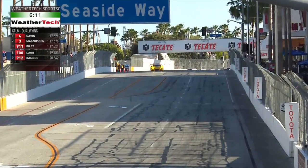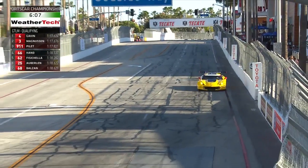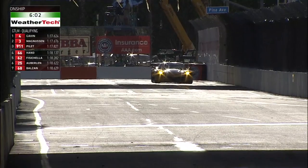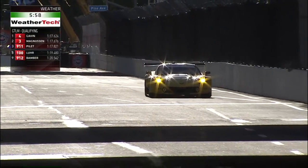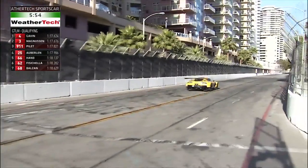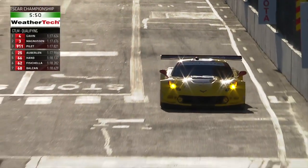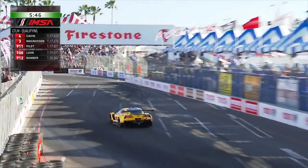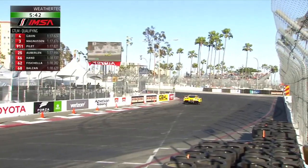So Earl Bamber is back out on the racetrack. Joey Hand continuing to struggle to come to grips with the Ford. He had an off at the end of the front straightaway at turn 1. Again, just like in the practice sessions, nobody hitting anything, just kind of going in a little too deep. Now Bill Auberlin joins the group in the 117s. Fully 4 cars now in the 117s. He's 0.3 off the pace of Oliver Gavin. And Patrick Pilet now goes purple again in sector 1.